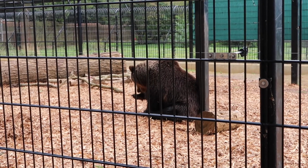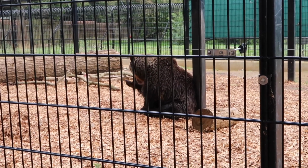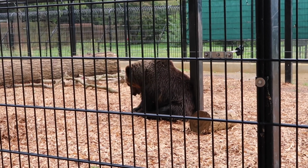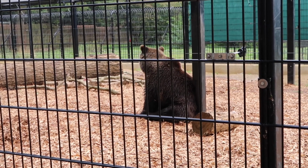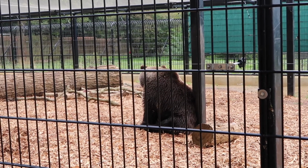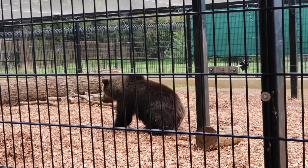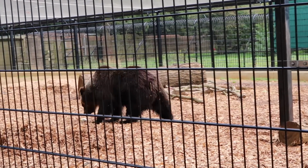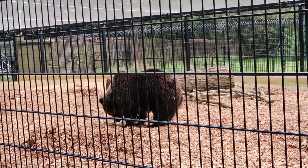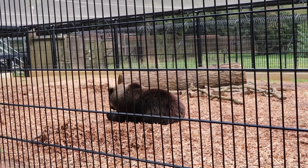Here we have one of your, I believe it's 4 now, Eurasian brown bears. You have your original one of the 3, which is Cinderella. Obviously tragic deaths of her sisters, which occurred here a good probably 3 years ago now, maybe 4. And it's now been joined by a further 3 younger bears.